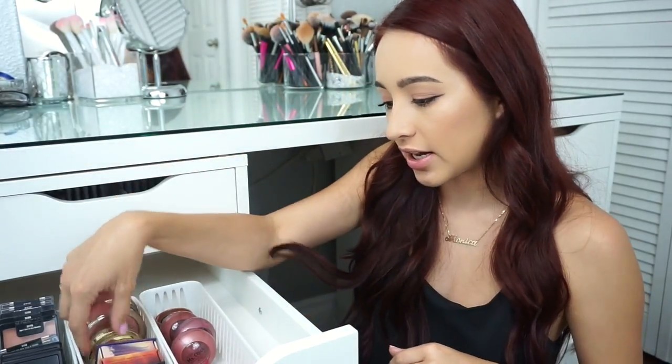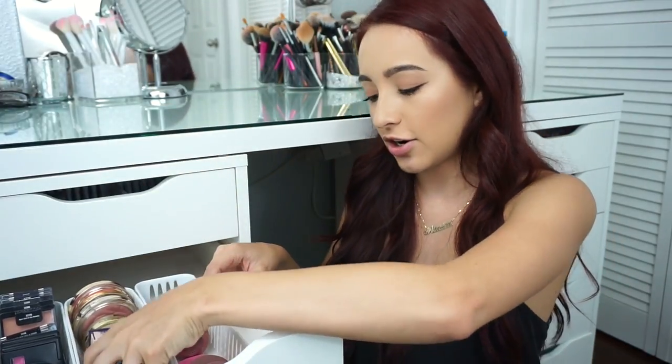These are all new as well. These are my Milani ones that I love. These are my Benefit that I knew. I know they are new. These ones are NYX. Now, I know this one is old, and I do not ever reach for this one. Even though it's a really pretty shade, I don't reach for it. So that needs to go.